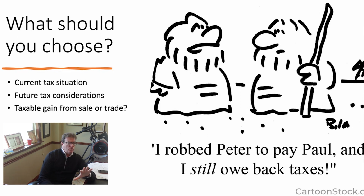So which should you choose? And we can make this even a little discussion if you have some other things you can think of. Well, your current tax situation. Look, many people may say, "Look, I want to expense off my costly vehicle because I want to kick the can down the road. I know I may owe some more taxes next year or the year after, but I'm worried about this year." That's very common, and so you have to take that in consideration.